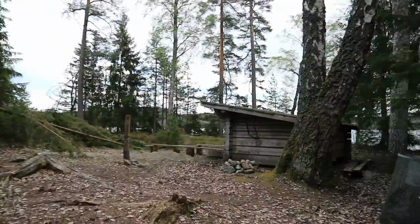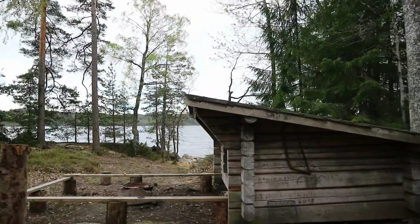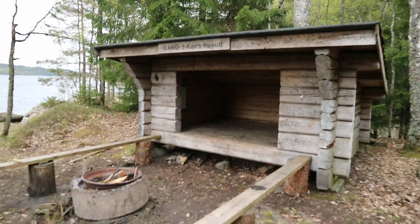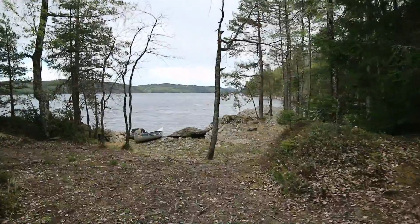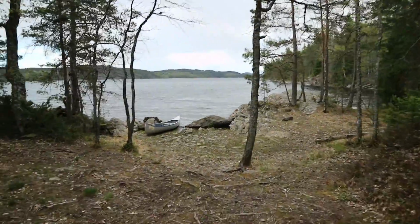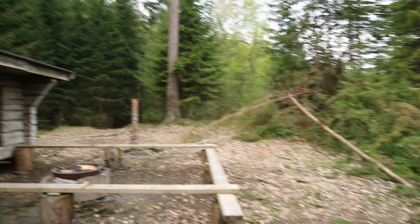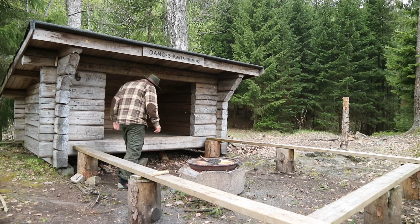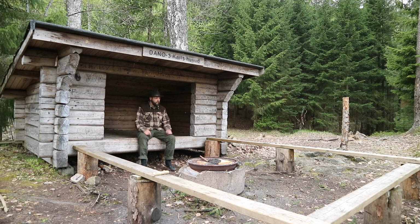Right, so let's have a look at our shelter. Here's the little Dano hut. Fire pit. You can see a few people have been here. And down here is where Simon's boat is. Just as well I went the other way because I wouldn't have fit there next to him. Wind's picking up, but it's a nice little spot. And some trees over there for Simon's hammock. But it's nice and clean. This will do good.